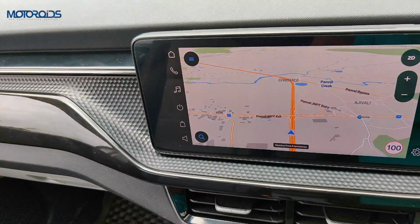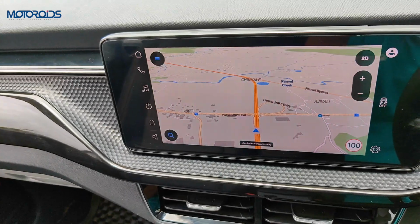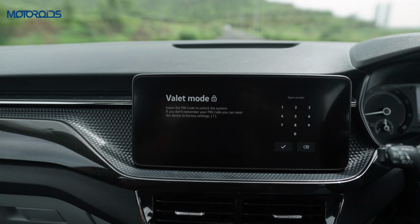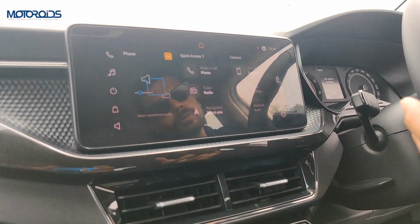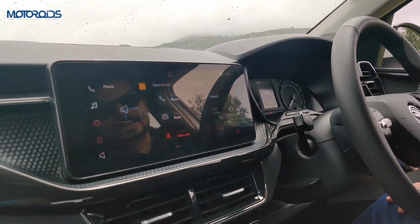You also have this all new 10-inch infotainment screen here. It is wireless Apple CarPlay and Android Auto enabled, and it also comes with a valet mode where if the valet tries to drive the car fast, you'll get a notification. If the doors were opened at the rear, you'll get a notification. If the bonnet was opened or the boot was opened, you'll get a notification. So that's an additional feature.